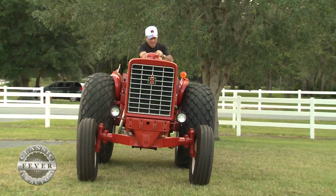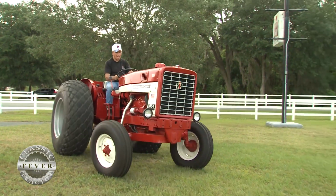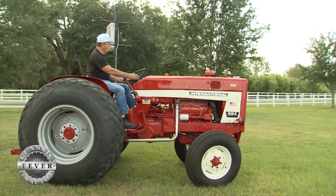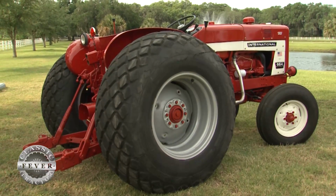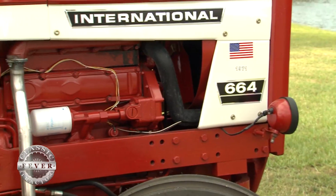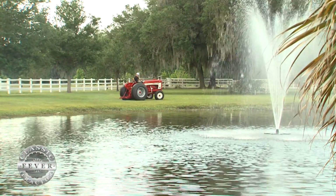Yes, it is. What happened with that tractor is that I got a call on the phone from a local guy here in Florida, and he said he had a 664 tractor. I'd never heard of a 664, so I ran for the books and went through all the International catalogs and everything. I couldn't find anything about it, and I called the guy back and I says, "You sure the number's right?" And he said, "Yes, I'm sure it's right." So he says, "I'll bring it down so you can see it." So he brought it down to the dealership here, and we went out, and sure enough, it was a 664.